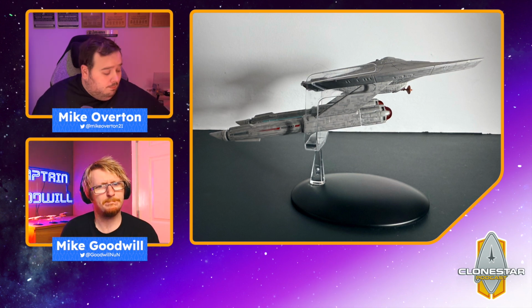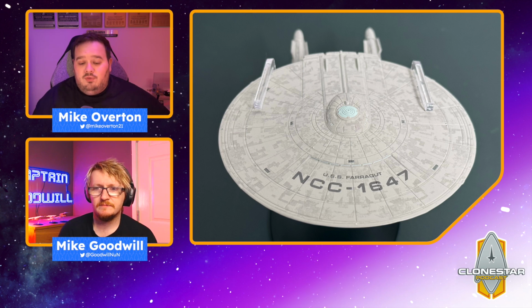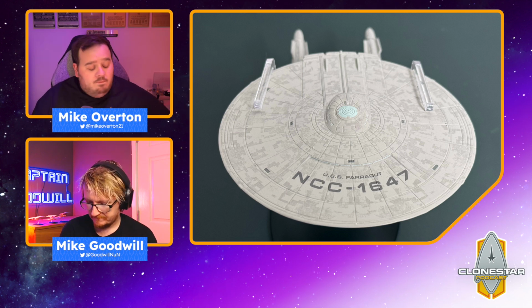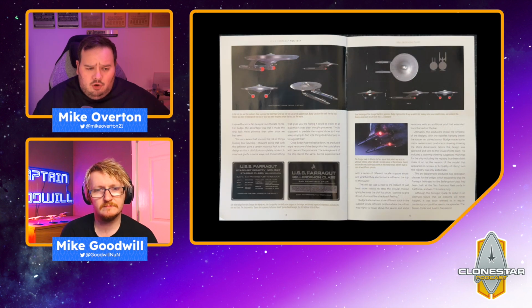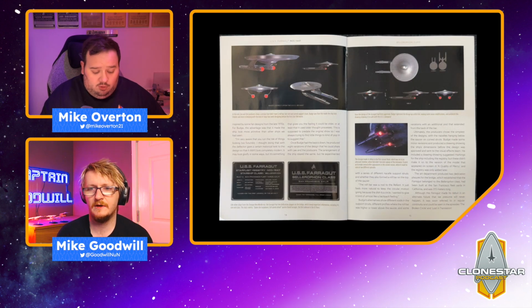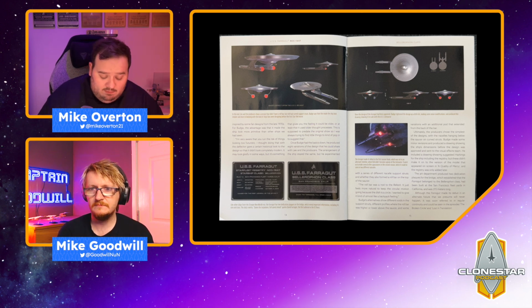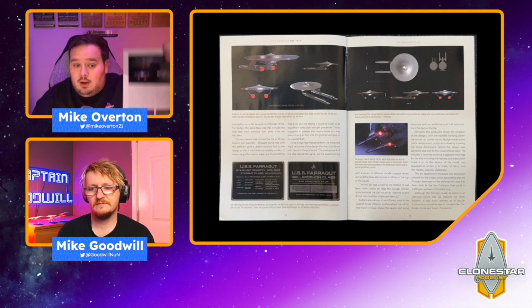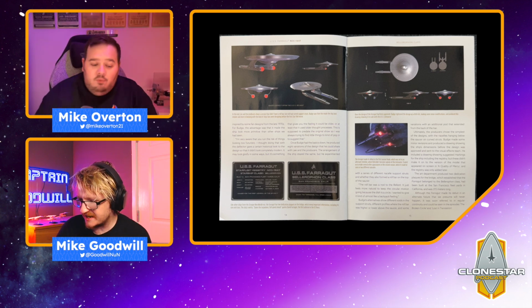It's a strange one, but yes, all in all, I'm actually pleasantly surprised. As I said, I was not looking forward to this one, but I am very pleasantly surprised that we've got a magazine that's got quite a lot of really good information in it. It's got beautiful renders in it. The actual quality of the paper and everything is good, and we also get to see both plaques.